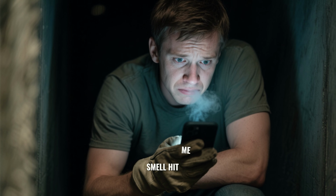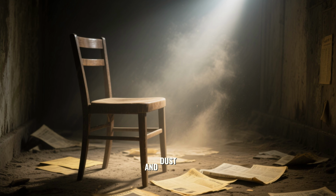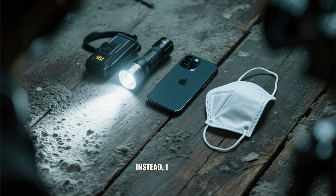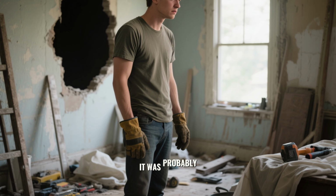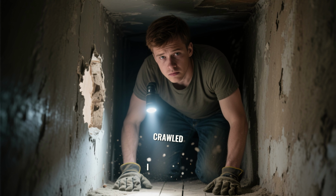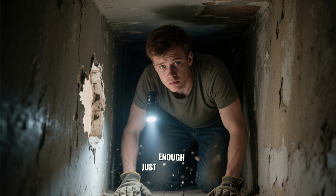That's when the smell hit me. Not rot, not mold, old, like closed books and dust and something metallic underneath. I should have stopped there. Instead, I grabbed a mask, a flashlight, and my phone. I told myself it was probably an old storage space. Maybe the previous owners sealed it up. I crawled in. The air was colder inside. Not dramatically, just enough to notice.